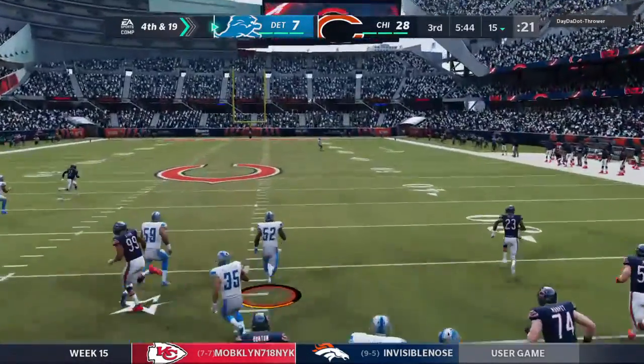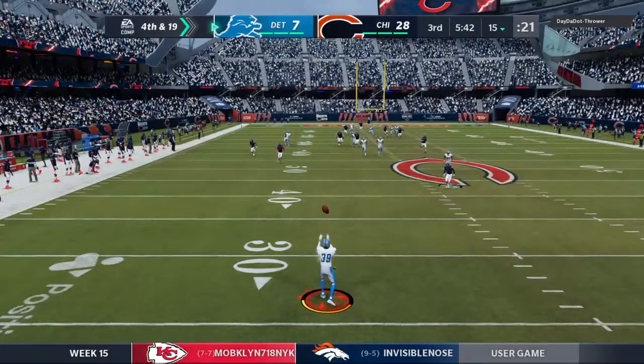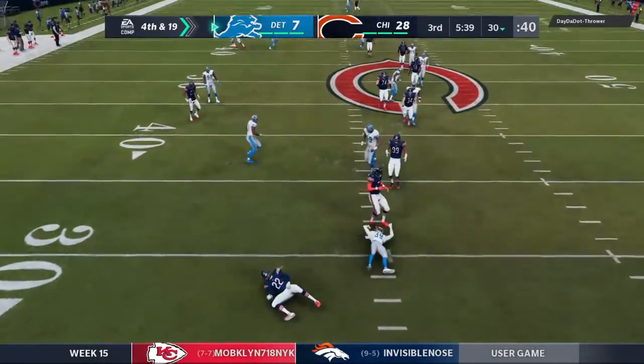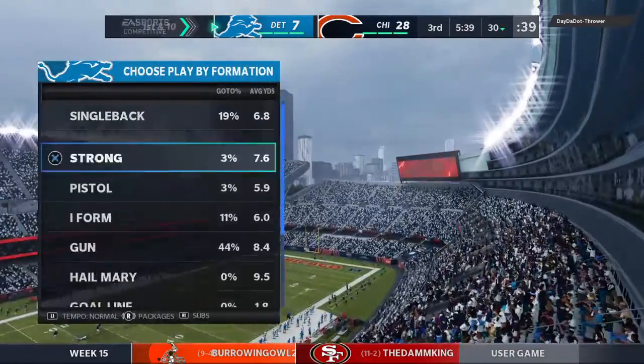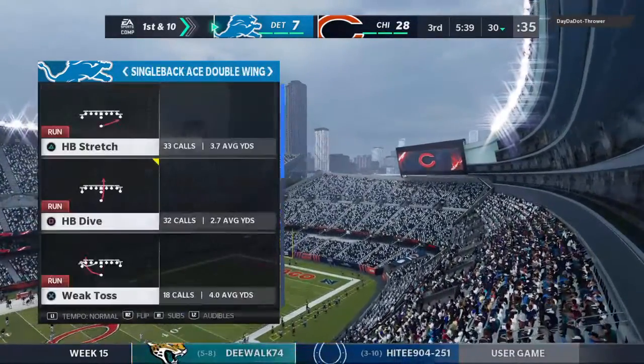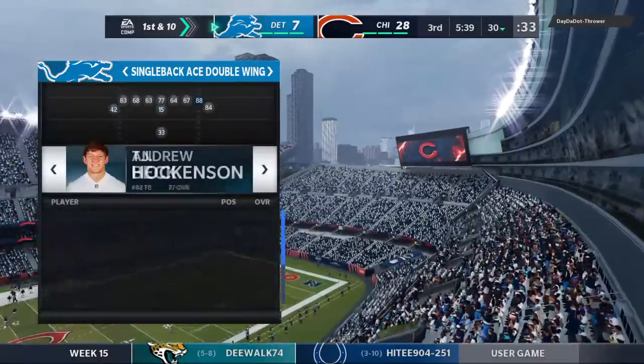Averaging over 50 yards a punt so far as this one's away. On the return, here's Agnew. We'll call that a punt of 54 yards. Well struck. And possession will switch hands, 1st and 10, 30-yard line.